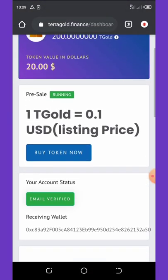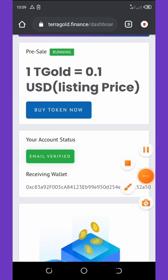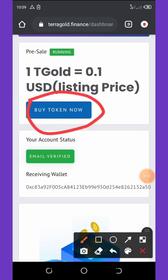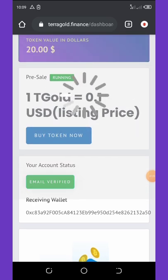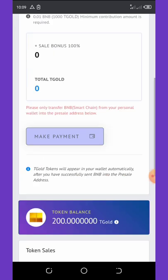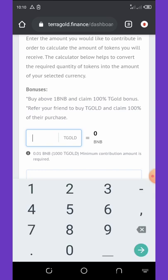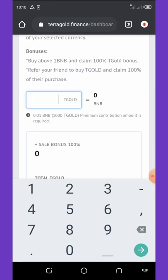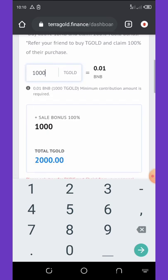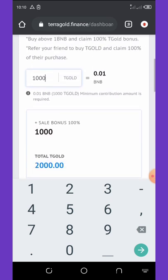Once you're on your dashboard, you can see that they are doing their pre-sale over here. You can join the pre-sale by clicking buy token. Once you click on buy token, it will load up for you. It loads up like this. Now you select how many BNB you would like to spend on buying the coins. So here you say, I want to buy 1000 TGOLD tokens.